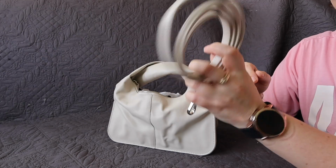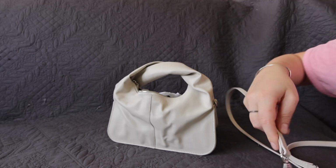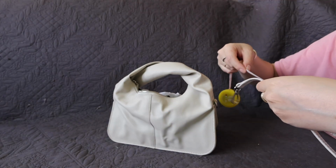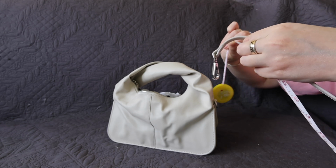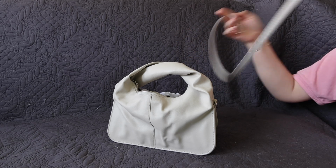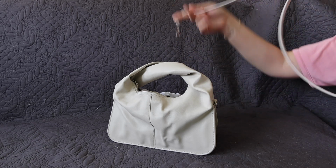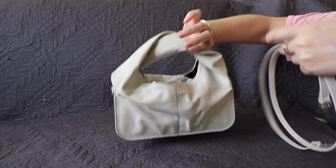I haven't tried this out, to be honest, so it is fairly long. Let me just measure that. Yeah, it's 115 centimeters excluding the hardware, which is like 45¼ inches. So this should be a good crossbody length for most people, I suppose. You can attach the crossbody strap to the D-rings here on the side.